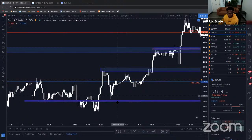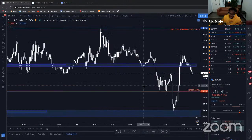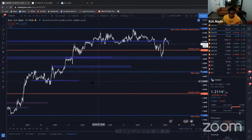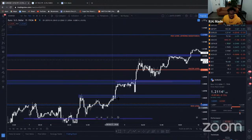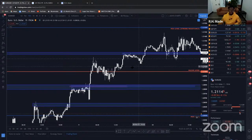Still didn't buy right here because it was too close to that resistance point. I don't think I bought EU at all, because it's still a little iffy. Let me go back. Yeah, because they didn't give me much entries at all. It was just pure strength at that point. So as you can see, price just kept pushing up, pushing up, pushing up. Like right here, EU wasn't really worth it this week.